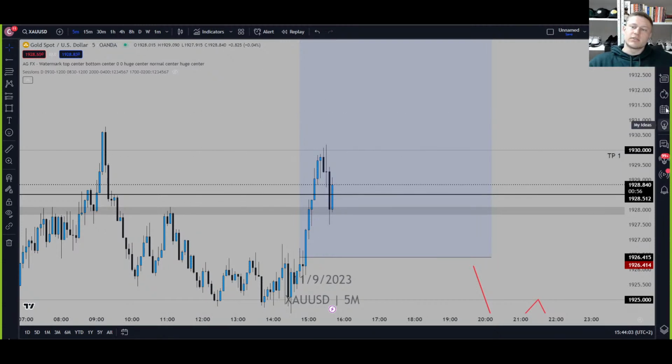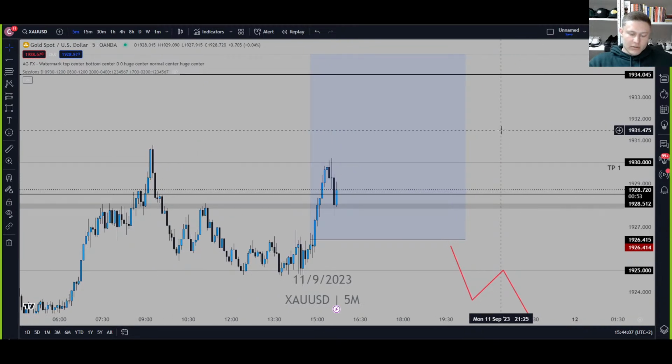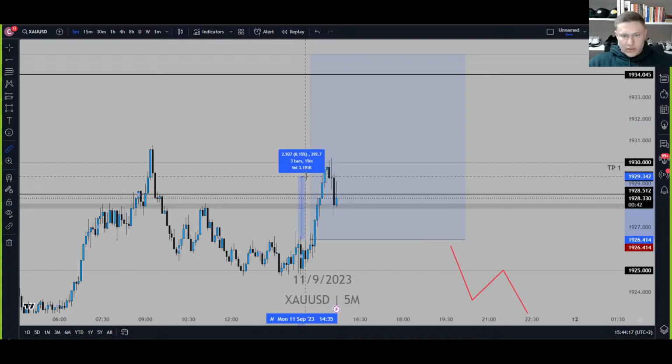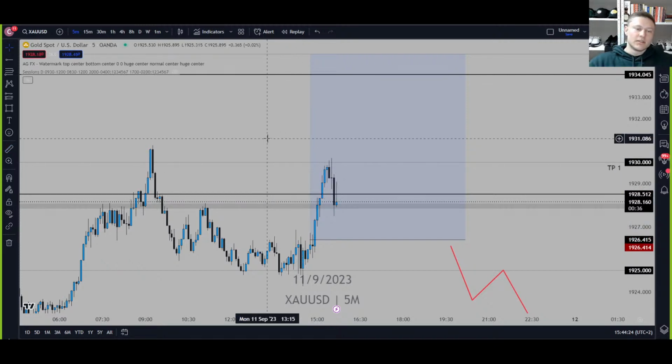It's tough. But yeah, I'm just going to hold what I've got left here. Closed out 50% there, $19.29. So about 27 pips secured already.